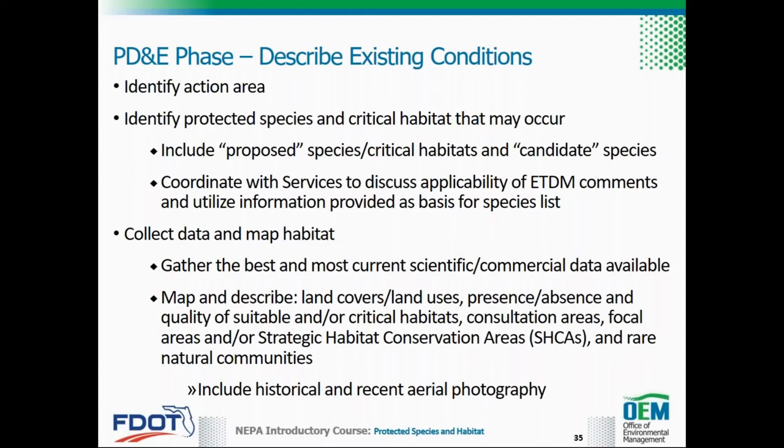Next, identify protected species and critical habitat that may occur in the action area. This is typically done early on in the development of the PD&E. However, during PD&E, there may be changes due to the alignment of the project.